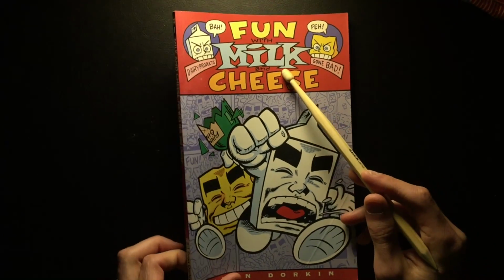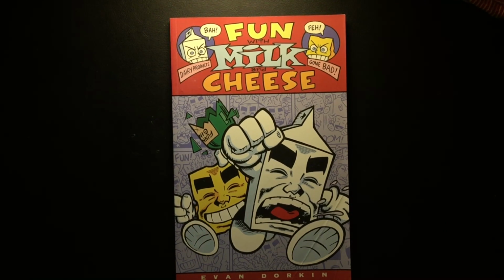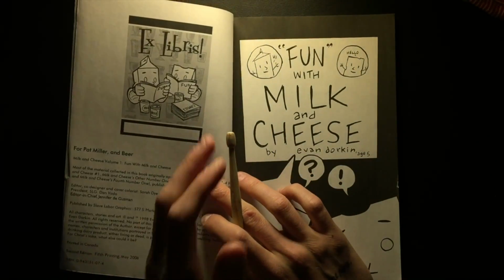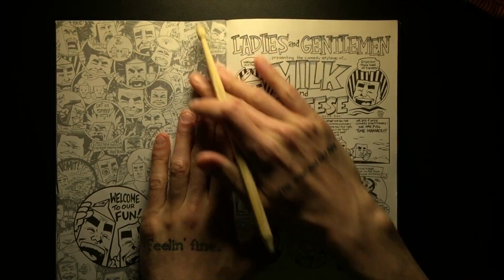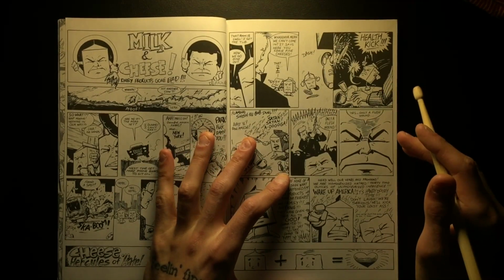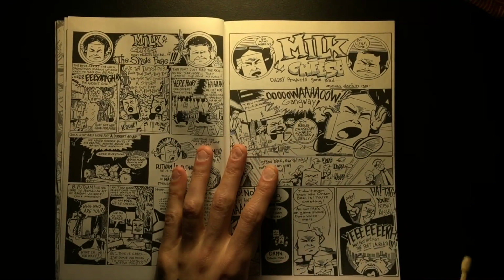Fun with Milk and Cheese. This is volume 1. If you were a child of the 90s, or a teenager of the 90s even more so, this is right up your alley. This is written by Evan Dorkin. And it's just absolute chaos. You know how these days it's cool to make fun of hipsters and the like. But this is back in the early 90s when it was fun to make fun of grunge kids and Generation Xers, which is done a whole lot in this.